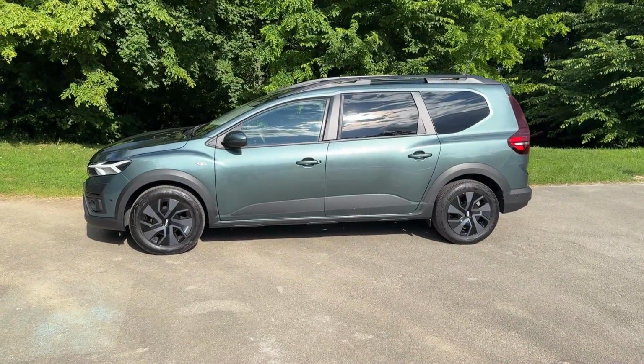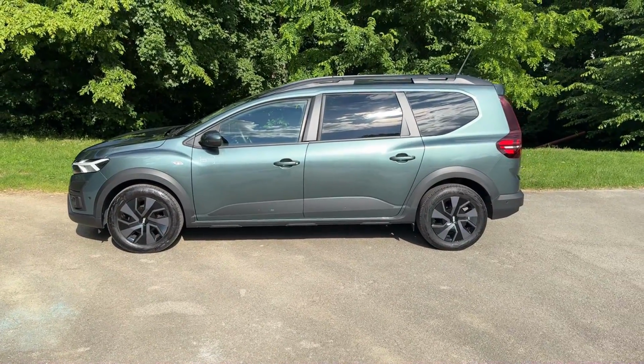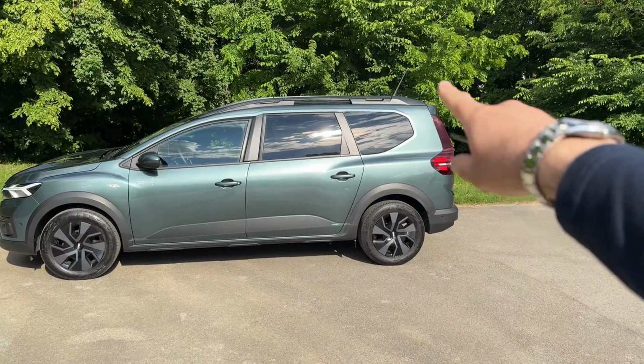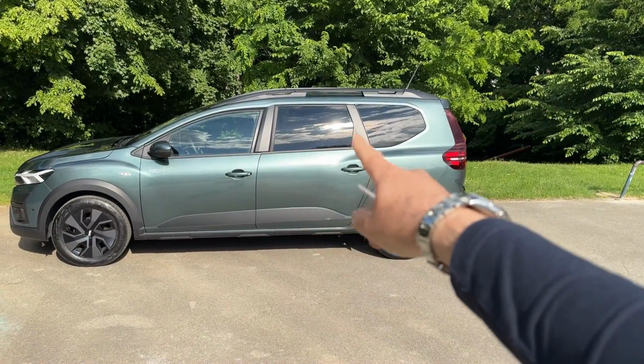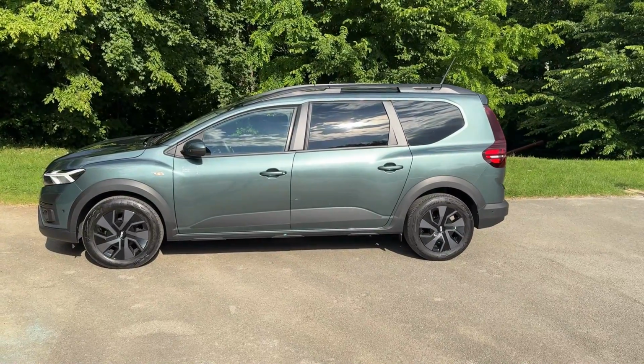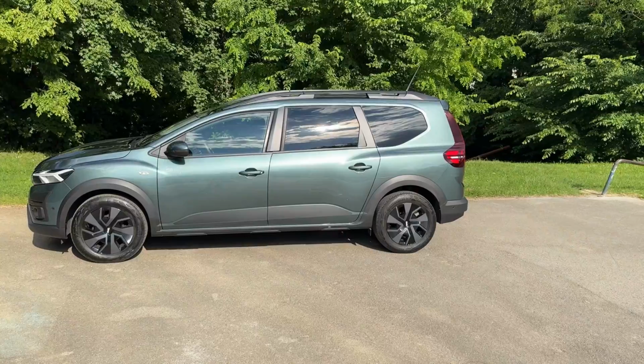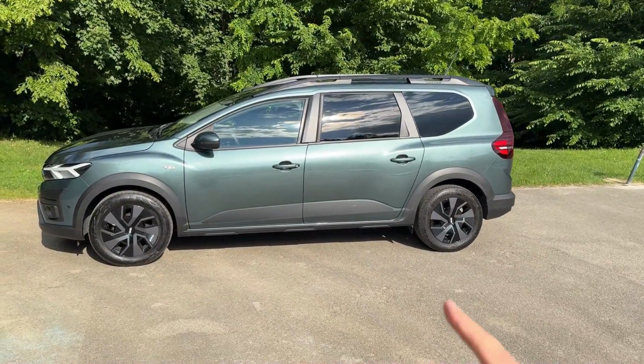Here you see the side profile and very pronounced rear overhang, as you can see there, and also look at the large rear doors. And by the way, you can get this car either as a 5-seater or 7-seater. Here we have the 5-seater.